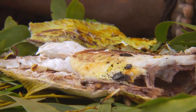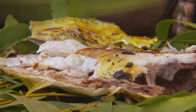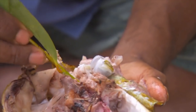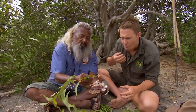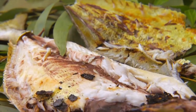Everyday eating back in the day. This would be our daily feed. Good feed. Do you want to try the eye? Yeah? Is he tasty? Very tasty. Tastes better than it feels. The best part of the fish.